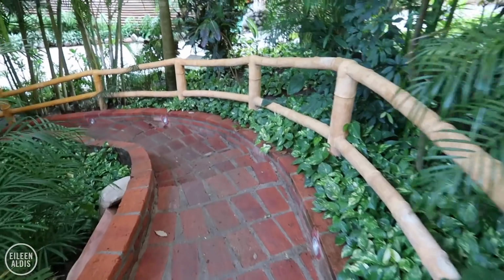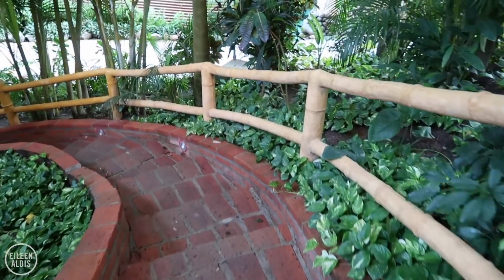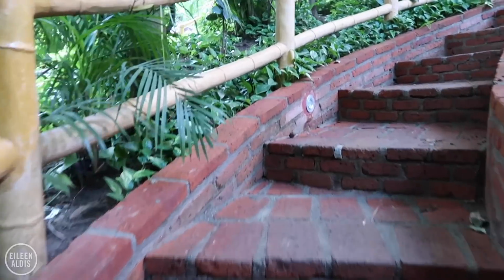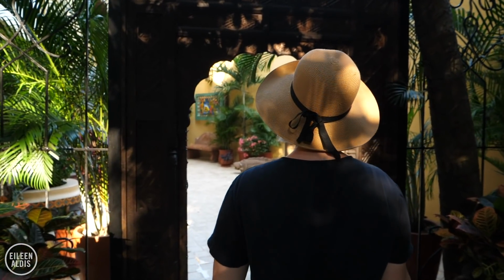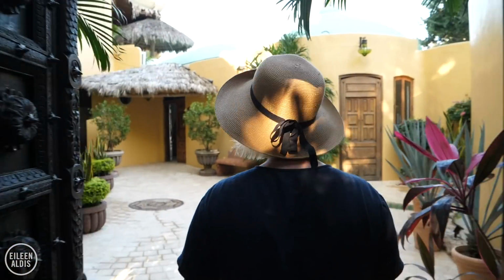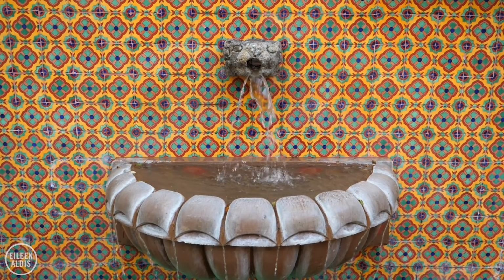I think what I find most magical about walking around the exterior of this hotel is just how it almost feels like a little wonderland with different paths, and you don't really know where one path is going to lead. So instead of just arriving and seeing everything all at once in one view, you really get to take your time exploring, and then it opens up onto something new.